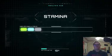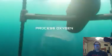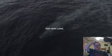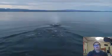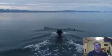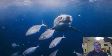Number 3, stamina. This will determine how efficiently these animals can process oxygen, retain it, and use it for combat purposes, and for how long. Even if water is made up of multiple oxygen molecules, it's actually less oxygen-rich by volume than breathable air. Oxygen is a gas that can be compressed easier inside lungs and filtered into the bloodstream more efficiently than oxygen stored underwater. With this in mind, let's go visit our MEG.